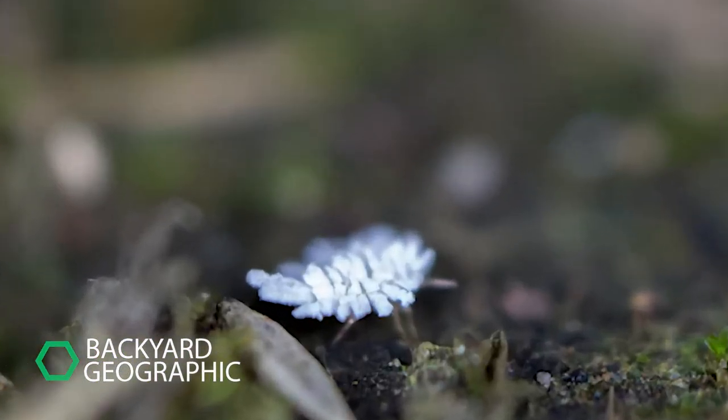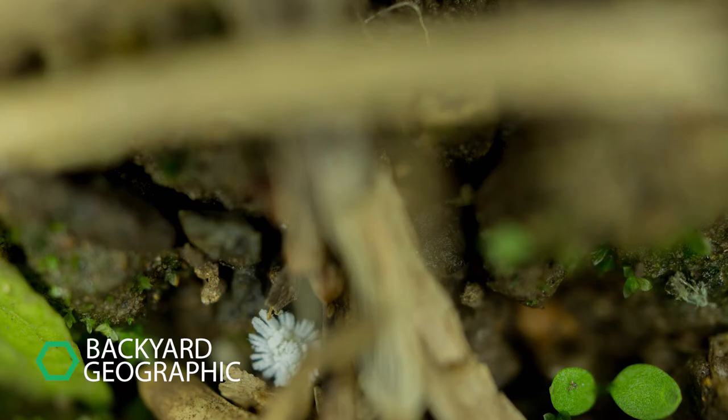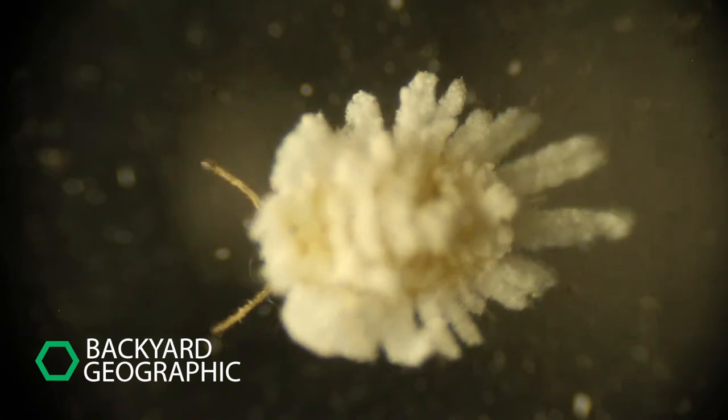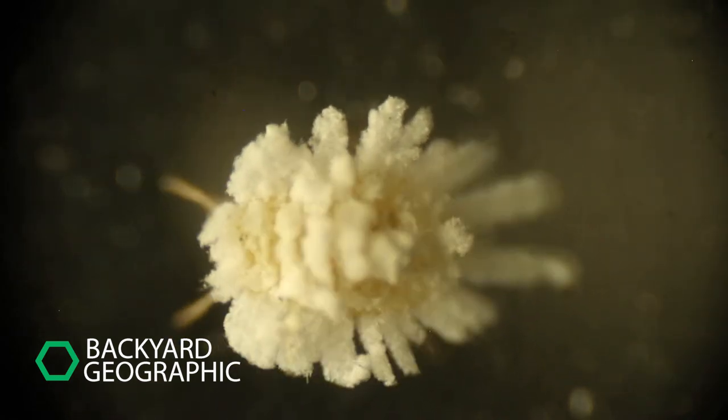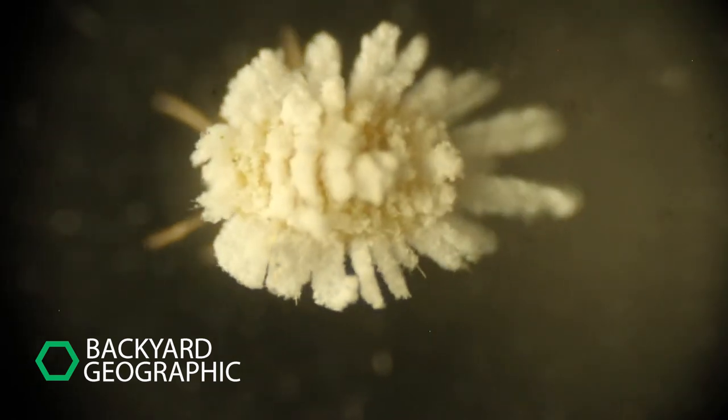Very interesting texture. I was able to get it on the microscope, so it was a lot easier to inspect its texture. Seems like foamy strands, hairs coming out. I wonder how that helps it. Maybe it's a lot harder for other insects to eat it with that fluffy white thing. Maybe it's toxic, who knows.